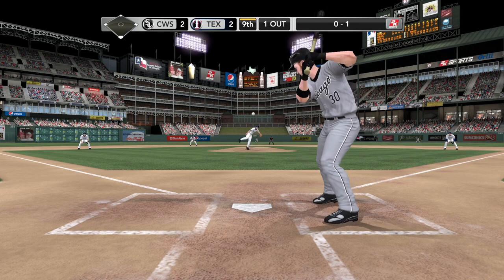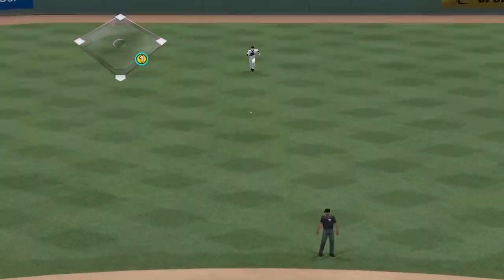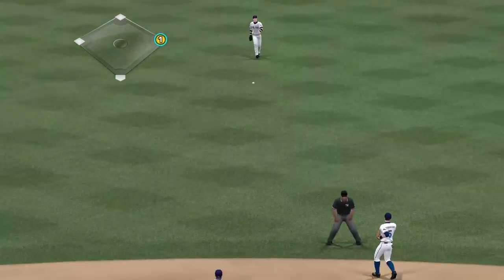And the 0-1 by Harden. Swing and a line drive. And he's on. That's the go-ahead run.